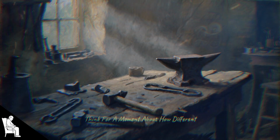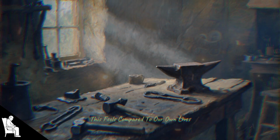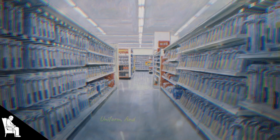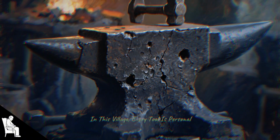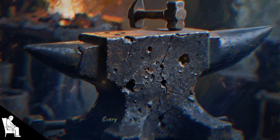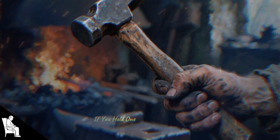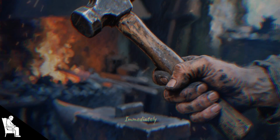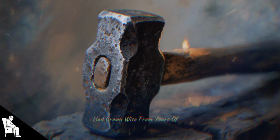Think for a moment about how different this feels compared to our own lives. Today, tools are mass-produced, uniform, and often disposable. In this village, every tool is personal. Every strike of the hammer leaves a memory. Every nick in the anvil is a history of labor. If you held one of these hammers, you would sense that weight of time immediately, as if the tool itself had grown wise from years of use.